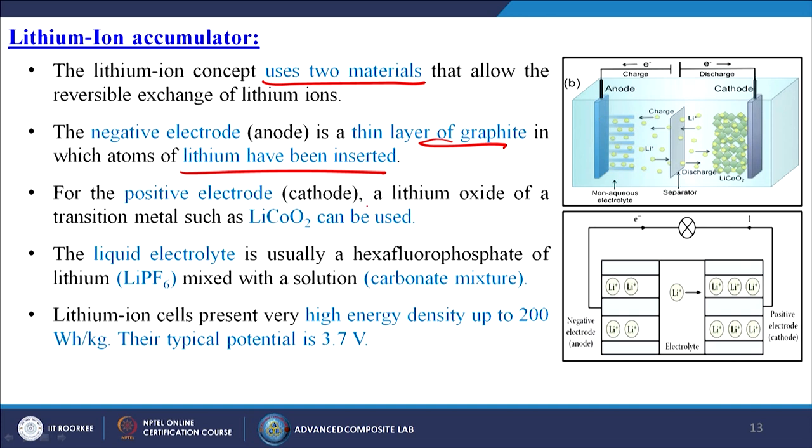For the positive electrode, the cathode, a lithium oxide of a transition metal such as LiCoO2, lithium cobalt oxide, can be used. So, in this particular case, we are using lithium cobalt oxide, and here we are using graphite material. Now, what happens? The liquid electrolyte is usually a hexafluorophosphate of lithium, LiPF6, mixed with a carbonate mixture. Lithium ion cells present very high energy density of up to 200 watt hour per kg. Their typical potential is 3.7 volts.